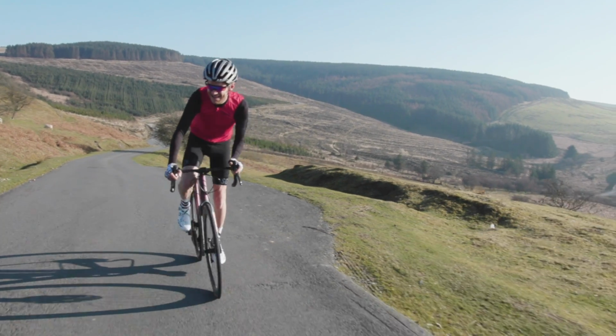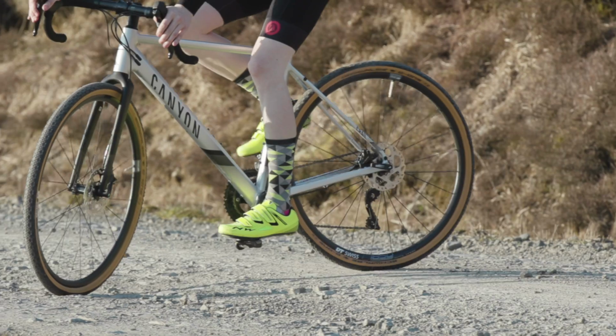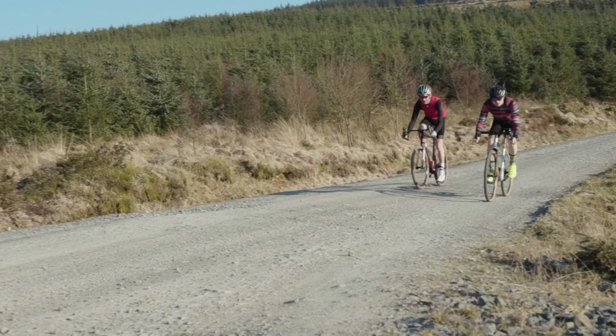BikeRadar's Bike of the Year is over for another year. We've tested 75 bikes back to back over the last 6 months, and that's 75 bikes at a myriad different price points, from just a few £100s to 5 figures and more. All different kinds of bikes for different kinds of disciplines, everything from full-on gravel to super fast aero.